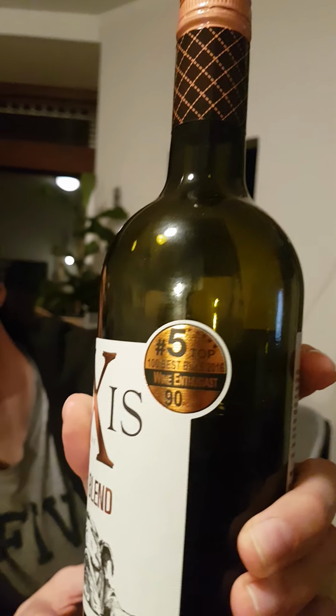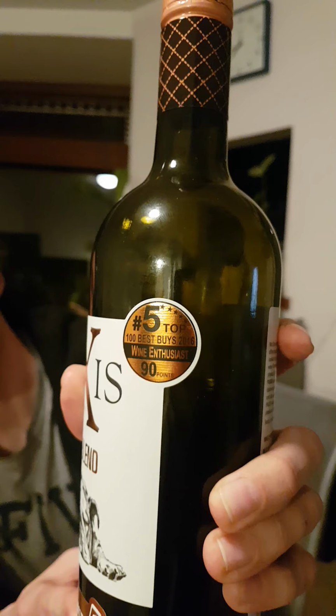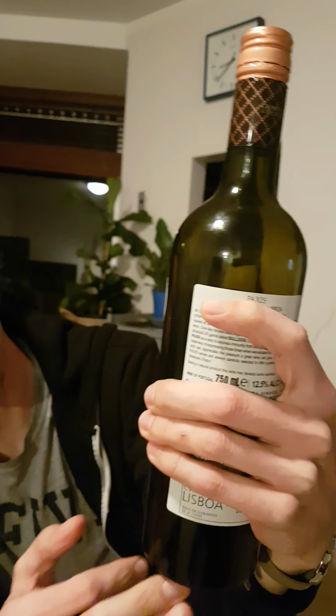And have a look at this, see if you can get this little label here. You may or may not be able to see that, but it says number 5 in the top 100 best buys of 2016 from the Wine Enthusiast at 90 points. Some of you may know the Wine Enthusiast. I don't, but they recommend it. We are turning into wine enthusiasts, perhaps you can say.